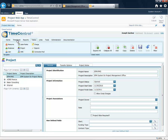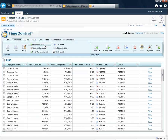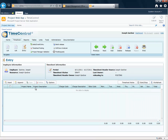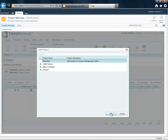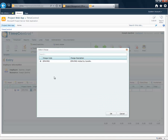What that means is that when Joe goes to do his timesheet, we've added a timesheet for him, but we'll just go add a new one to start off a brand new blank timesheet. Then Joe gets no list of tasks. We're going to add a list. We're going to start from that EPM PMO project. That's the list of information that came from SharePoint. And open up the list of charges. And there we have the list brought straight in from that SharePoint list.